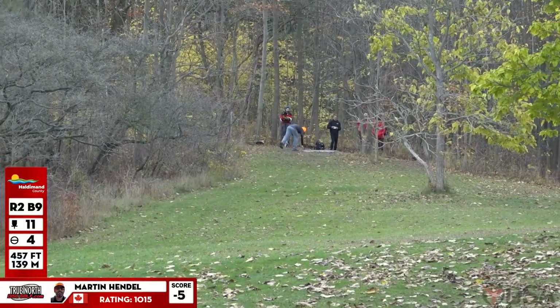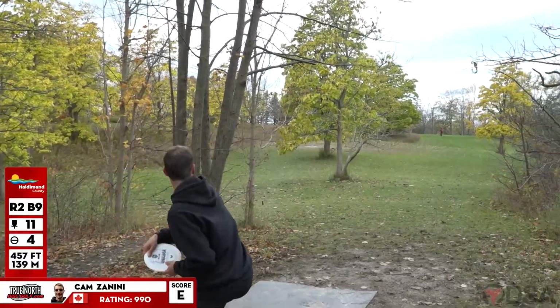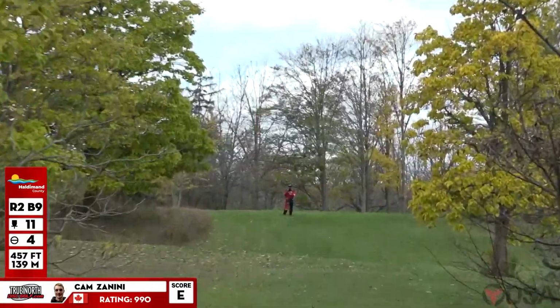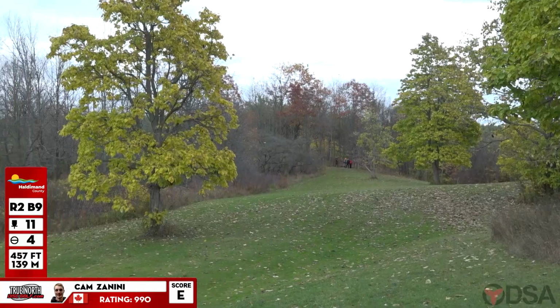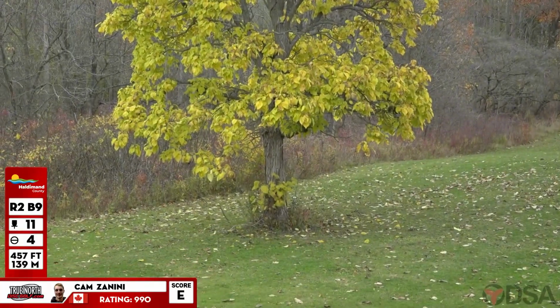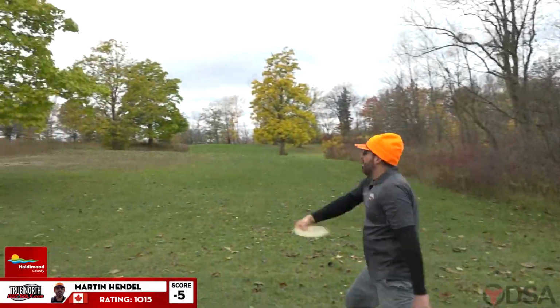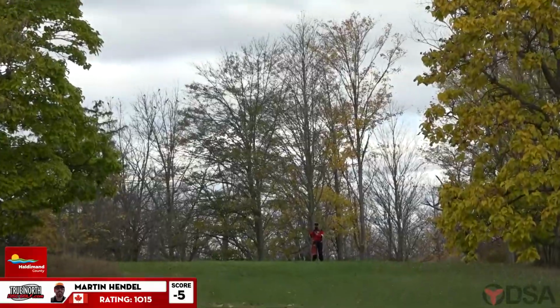Ooh, Marty hitting first available there. Marty drops a towel. Number 11, par 4, 457 feet. That is the second attempt for a roller. Just throwing my Enigma again. I think I kind of went in between the routes. Oh no! I don't remember what route I was going for. Are you in the land of thorniness? No, I'm beneath that tree. Got a good kick down. Okay.